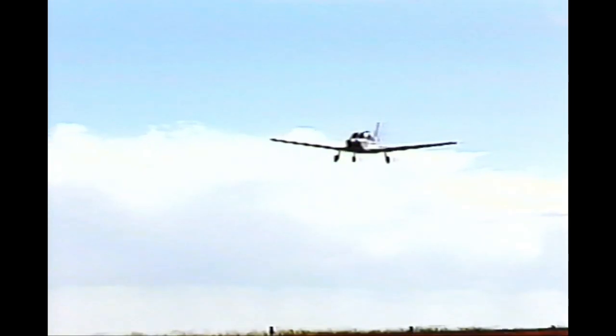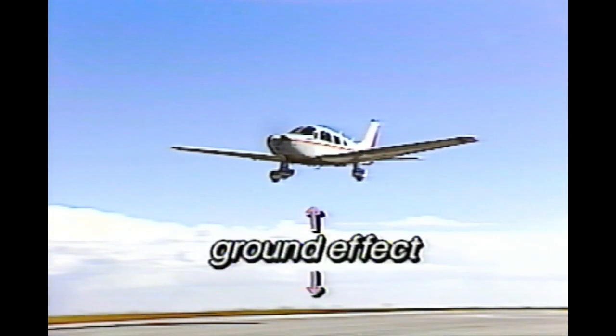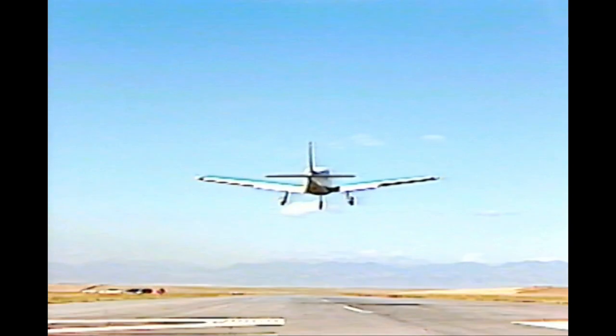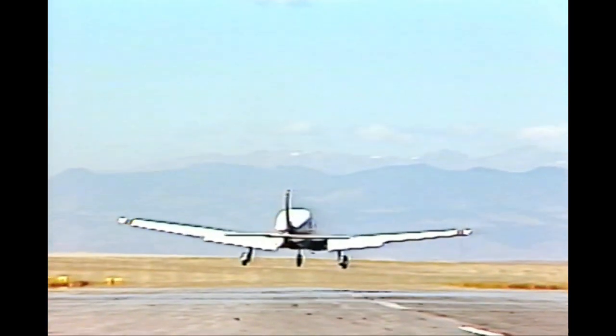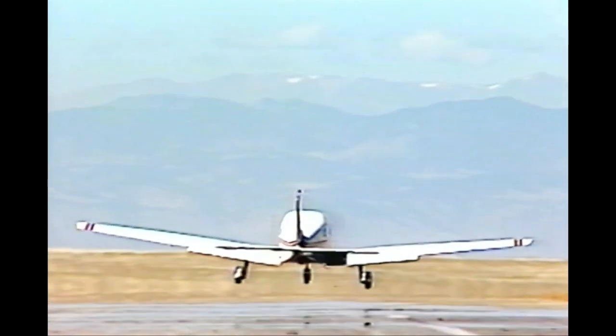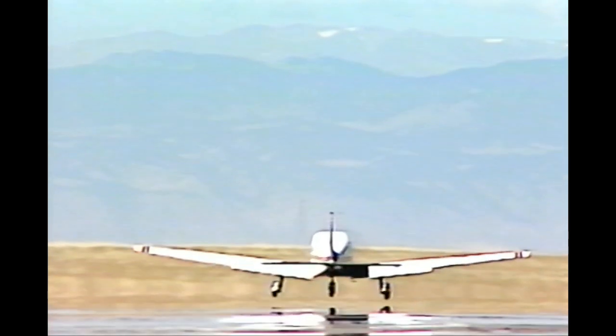Ground effect occurs within one wingspan of the ground, and within that one wingspan, the aircraft is actually more efficient. This is caused by the ground changing the direction of the relative wind and decreasing the force of the wingtip vortices. Within ground effect, the required angle of attack for flight is less, there's less induced drag, and there's more lift.